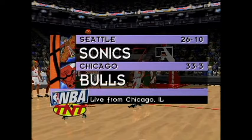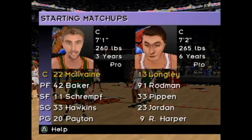Hi, basketball fans, and welcome to Chicago for this regular season matchup between the Seattle Sonics and the Chicago Bulls. The Bulls lead the head-to-head matchup with the Sonics 1-0. Currently this season, the Bulls are placed first in the Eastern Conference, whereas the Sonics are standing second in the Western Conference. Here are tonight's starters.